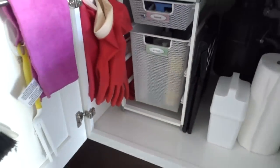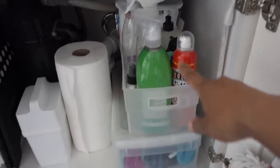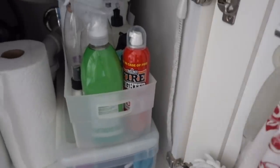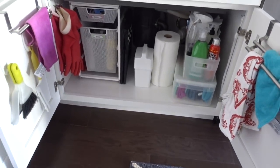And that is that. That's making me happy because it looks a little less crazy. Got some extra trash bags back there as well. And this little guy is for the drain when the drain gets clogged in the bathroom. And of course the tea towels and stuff like that. So that is not that bad. So that's making me happy right there.